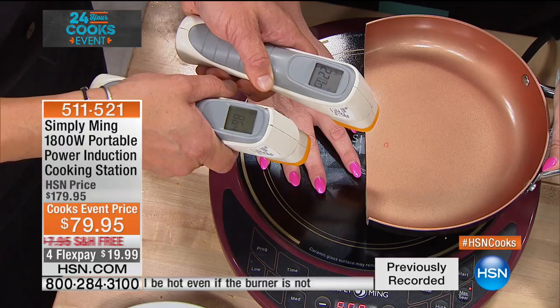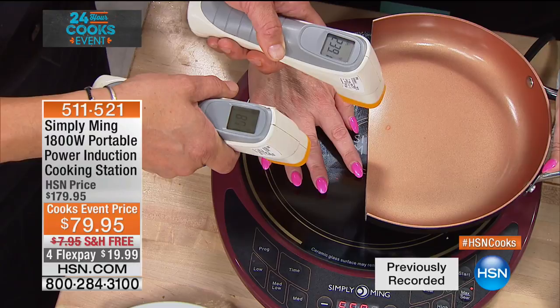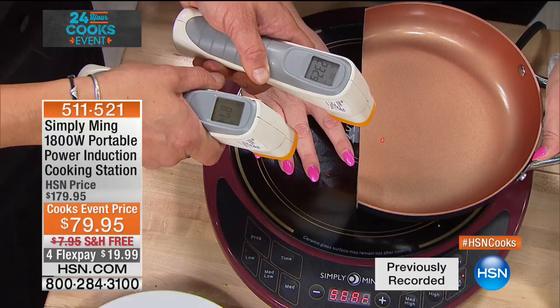So we're at 220, 225. Where are we going to go? We're going to go all the way? We'll go to 250. All right, we'll go to 250. It keeps bouncing back and forth. All right, there we go.